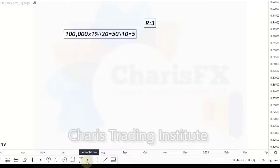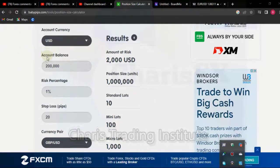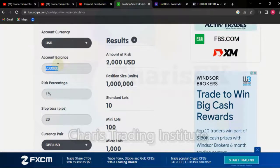Okay guys, so I think this is what I've been able to do, and this has worked consistently for me. So guys, another way to do this is to just go to babypips.com and then look for position size calculator. Then it's going to help you do this automatically. So what you have here is choose the currency you are trading. If it's dollars, choose dollars, then put the equity, which is $100,000 for example.